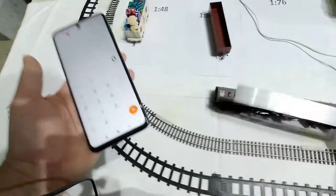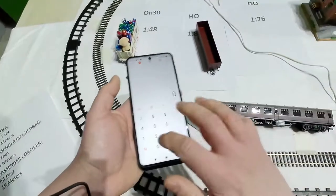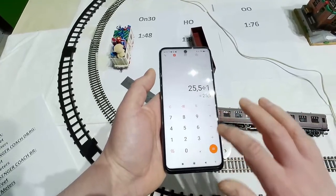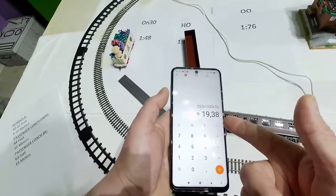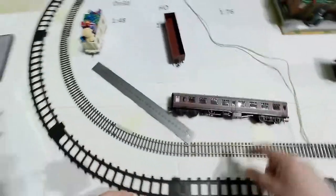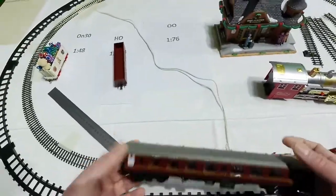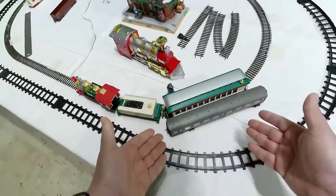So let's go there. 25.5 centimeters, 25.5 divided by 100 multiplied by 76 equals 19.38 meters, almost something more than 63 feet. So the scale is correctly done. And this should be 19 meters, so a little longer than this one. A little longer than this one, but it is too small in comparison.